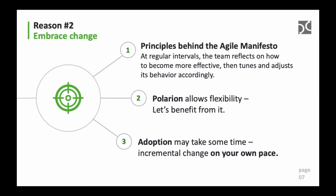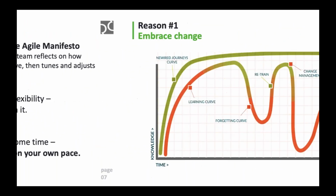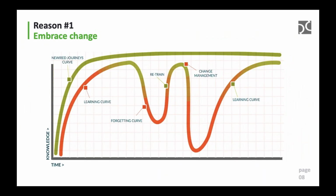So that's the reason number two, that let's say the embracing of a change requires you to adjust the methodology. If you go back to our chart here, this is the era here, that it's not only about initial training or about the fact that the people forget, but it's also about the fact that you need to change the things. You need to, let's say, be ready that this change is inevitable.